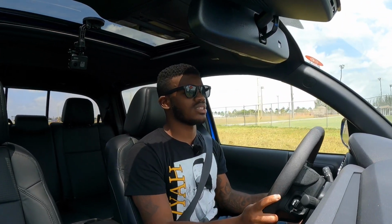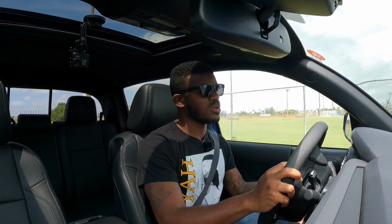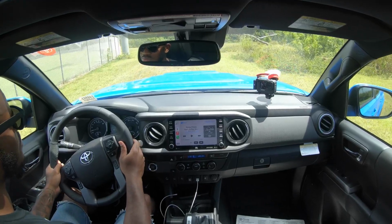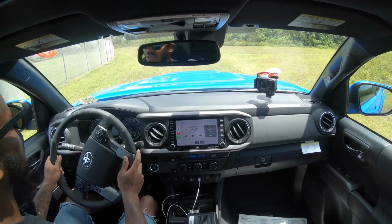The Jeep Gladiator is the only convertible pickup truck in this segment, so you can't remove any of the door panels here or fold down the windshield like a Jeep. So if you guys are looking for that, you have to check out the Jeep Gladiator, but it's gonna be more expensive compared to this Tacoma here. It does sell the most in the segment. And just driving here on this little grassy area, the suspension feels really good, very planted.